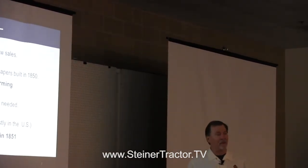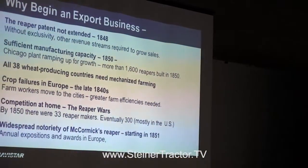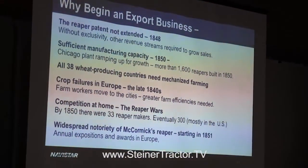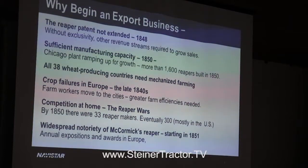So why did it happen? Why did they grow beyond the U.S.? There are basically six reasons. A, the reaper patent was not extended in 1848. Cyrus was a progressive-minded businessman, but he enjoyed a monopoly. He enjoyed having a protected business, as we all would. But the government said, no, your patent's not going to be extended, so you basically have to compete. And he had enough production capacity in Chicago to go well beyond the demand of the U.S. And at the time, late in the century, when this started manifesting itself, Harvester had about 85% of the business.